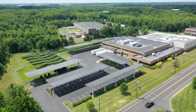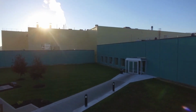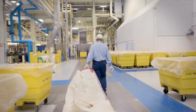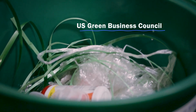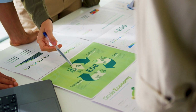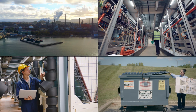Colgate-Palmolive has spent the last 2 decades focused on the sustainability of all their facilities, working to optimize their emissions, energy, electricity, waste to landfill, and water usage. Their efforts didn't just lead to True and LEED certifications from GBCI and the U.S. Green Business Council respectively, it also led to tremendous savings. Their project originated as a zero-emissions target, looking at carbon emissions, energy, water, and waste usage. We say that the cheapest and greenest kilowatt is the one that you'll never use.